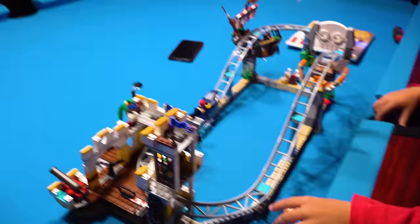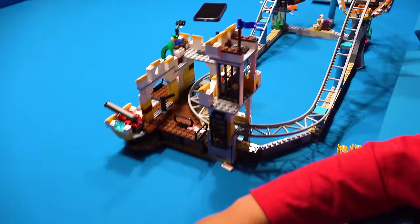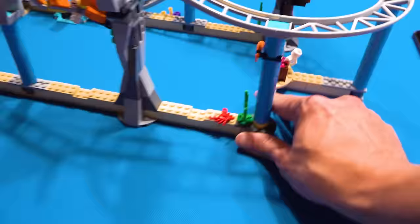I like it. Me too. Super pretty, super cool. It took me like 2 full days to build this thing. Almost 3 full days. Yeah, that was crazy. It's 900 pieces.